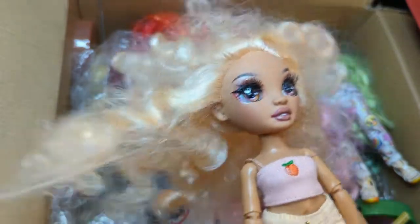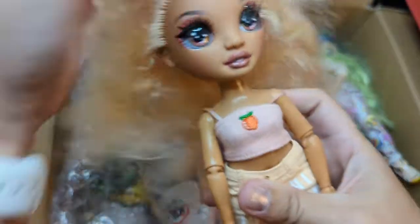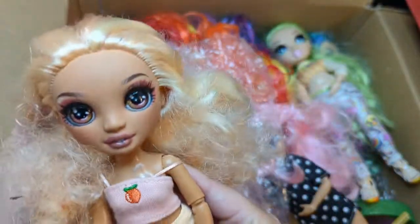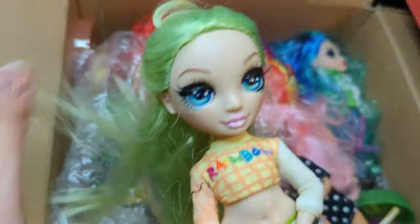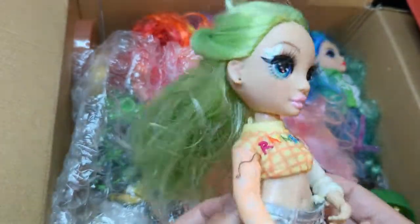Next up is Georgia. Georgia's hair is also quite messy, but the doll is gorgeous. She's wearing her own clothes and she has no shoes. Winter Break Jade. She's wearing Winter Break Sunny's clothes and Holly Devious shoes. Her hair has been changed, but otherwise I love the lipstick. She's cute.